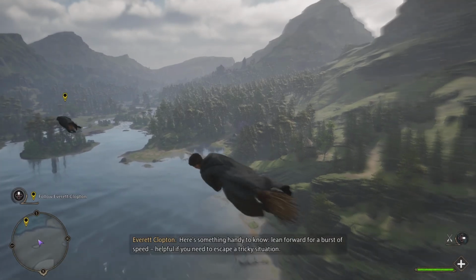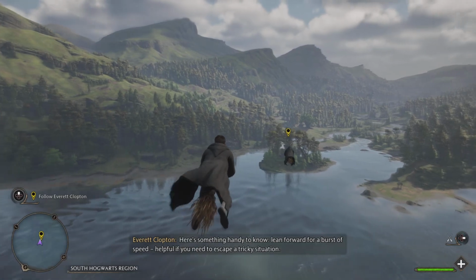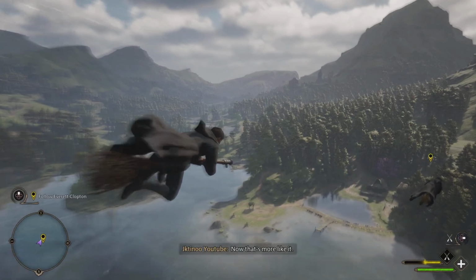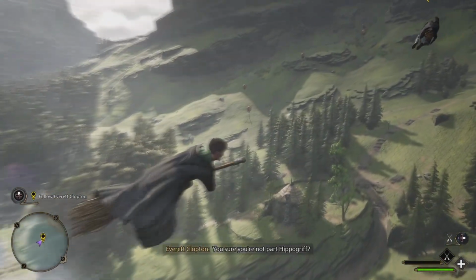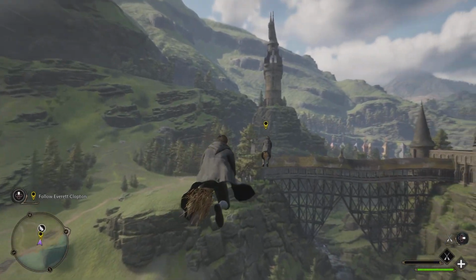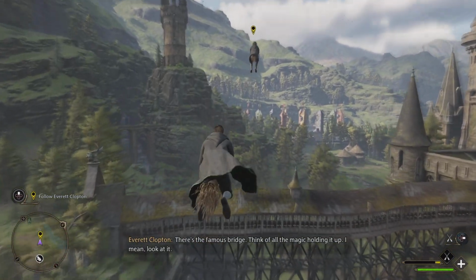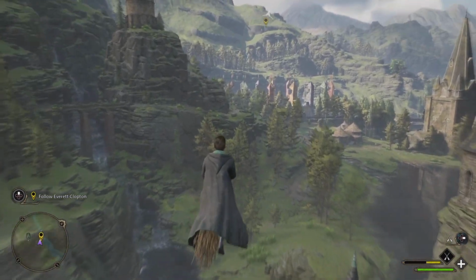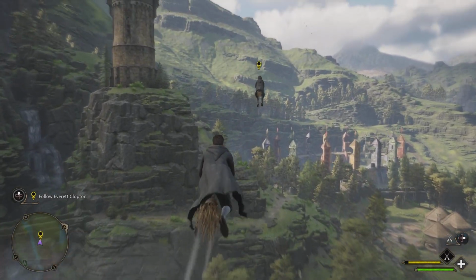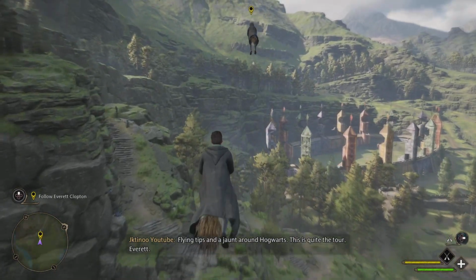Here's something handy to know. Lean forward for a burst of speed. Helpful if you need to escape a tricky situation. Ha! Now that's more like it. You sure you're not part hippogriff? There's the famous bridge. Think of all the magic holding it up. I mean, look at it. And the owlery. That's a bit of solid architecture, isn't it? Flying tips and a jaunt around Hogwarts. This is quite the tour, Everett.